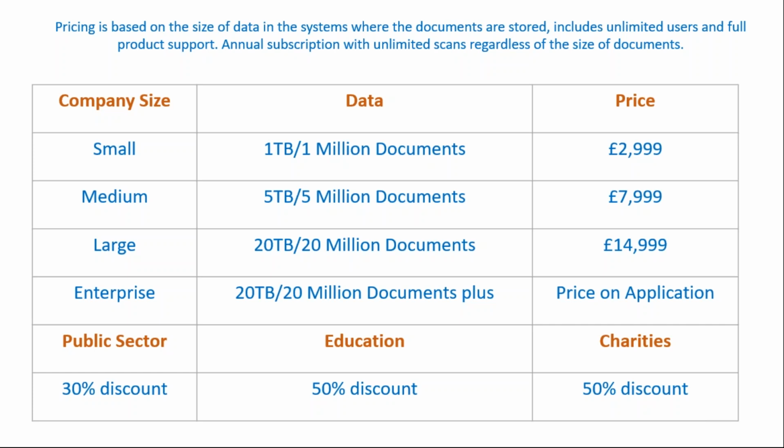So if you're a small company, and let's say you've got a terabyte of data, which equates to about 1 million documents, you'll pay just under £3,000 a year, and that gives you the license for the whole year, unlimited users. You can then scan up to 1 million documents in those file shares or SharePoint or 365, unlimited for that year's license. If you're a medium-sized organization, the price is $799, and that covers you for 5 terabytes. If you're a large customer, 20 terabytes, which is about 20 million documents, the price is $1499. If you're a large enterprise with more than 20 terabytes, then we will give you a price on application.